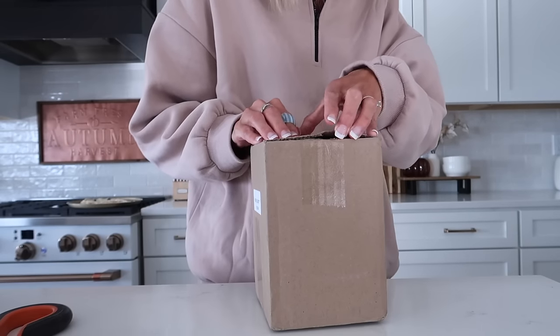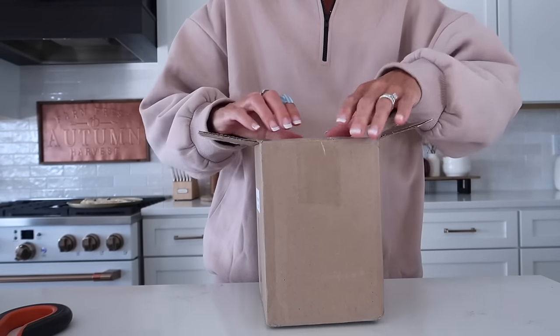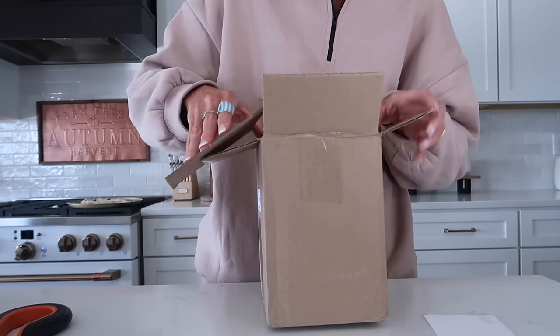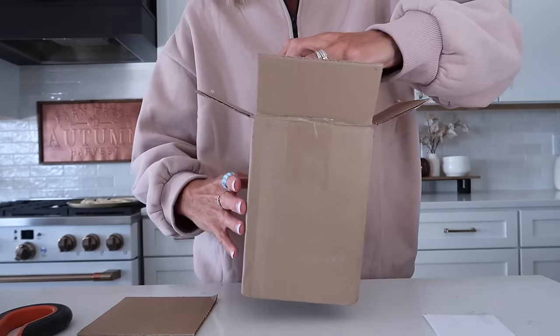What is it? A Cheeto? This from the snack. A cheese curl? Yeah, I like cheese curls too. Okay, I'll show you what I ordered too, bud.